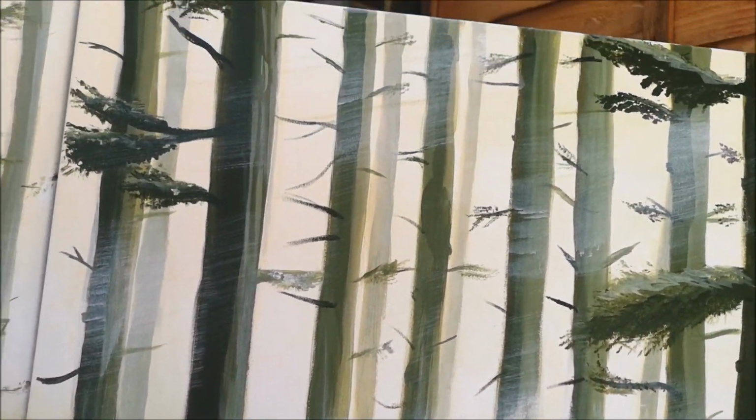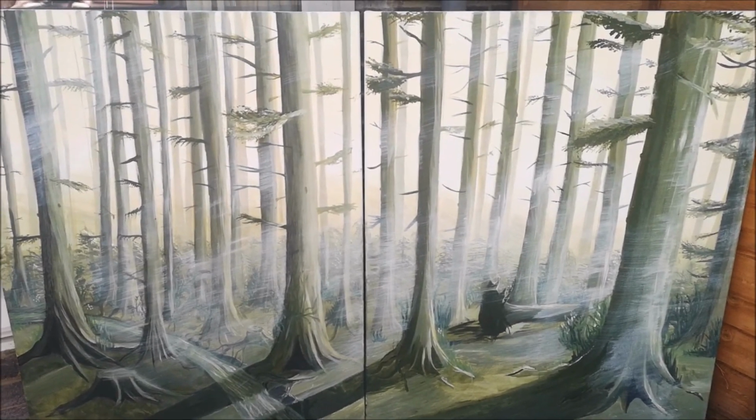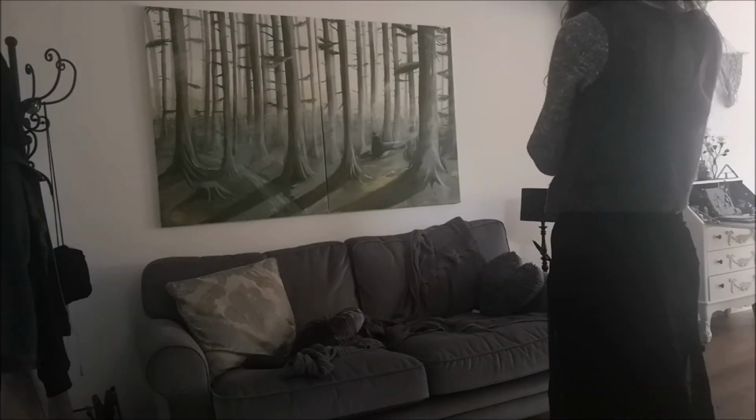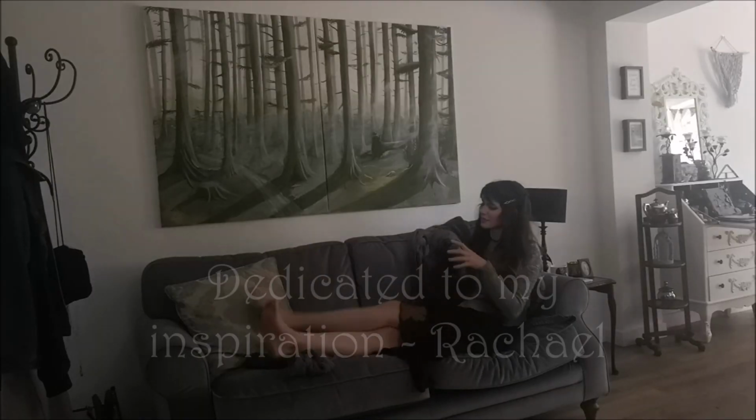I encourage you to bring memories or pictures of this place inside, so that on a stressful or rainy day, you'll be taken back to that place of clear-mindedness, of tranquility, where nothing matters.